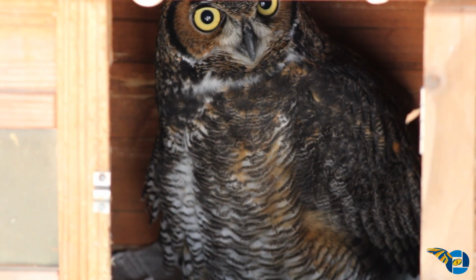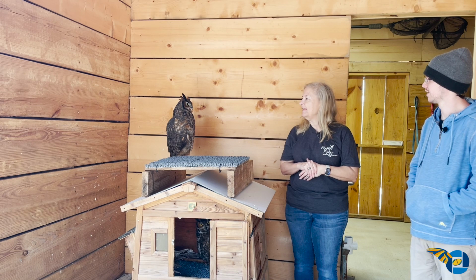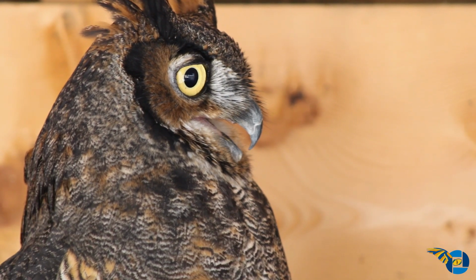That makes sense. They're sometimes called the flying tiger if you look at the stripes across her chest. Fitting. And then her coloration. And they have actually been known to take down porcupines. So they will grab a porcupine, flip it over on its back, and go after the belly.